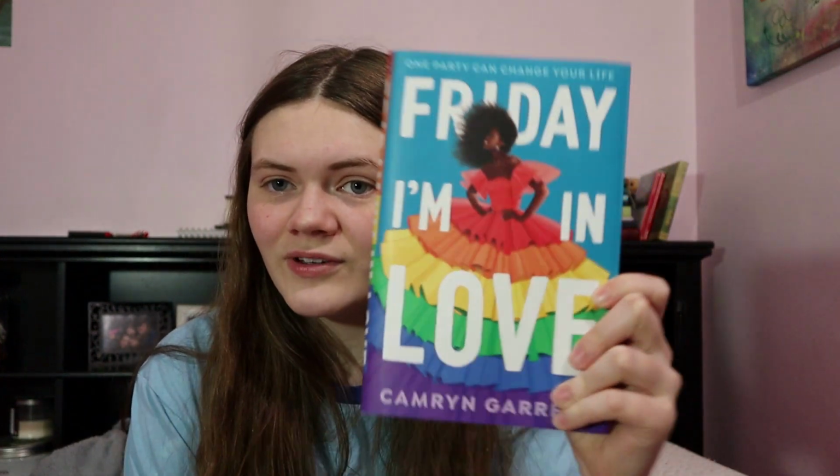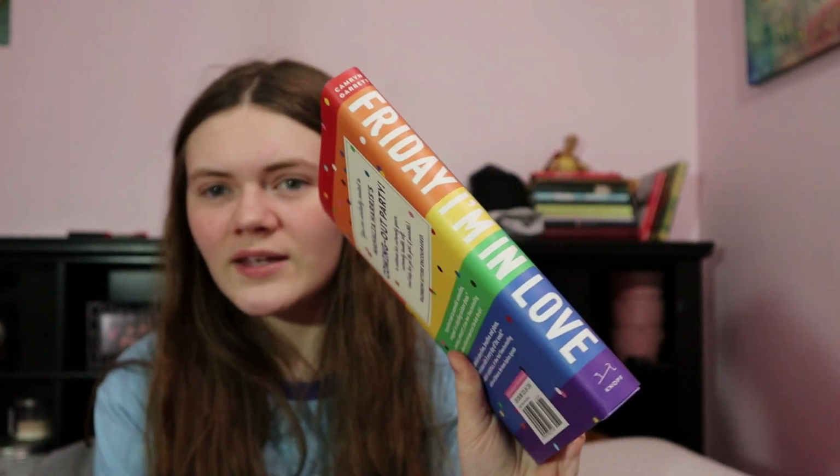This is one I also found today at Barnes & Noble, and it's a YA, again, LGBTQ plus book, and it's so beautiful. I love this cover so much. It's Friday, I'm in Love. Look at how bright and vibrant that is. I love it. Anyway, there's this little invitation on the back. It says, "You are cordially invited to Mahalia Harris's coming out party to celebrate her extremely queer, extremely lovable self and help her get a girl, if possible. Rainbow attire encouraged." That is so freaking fun.